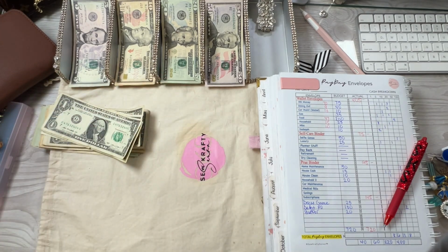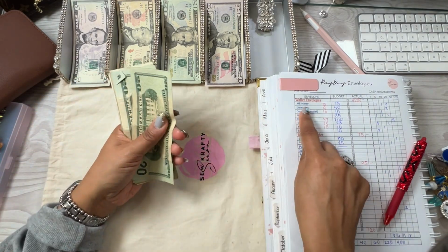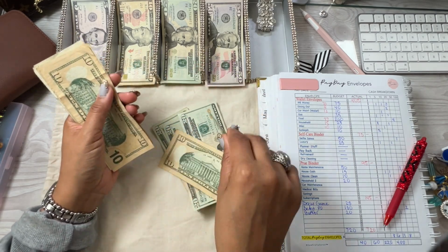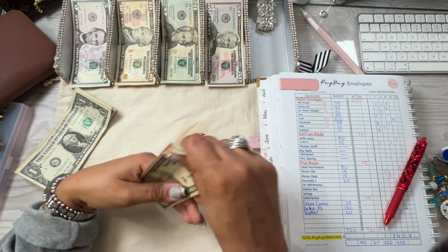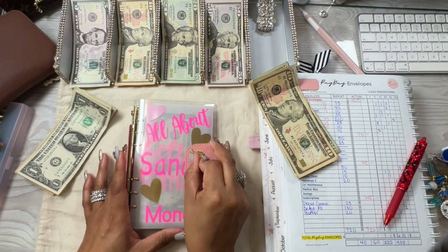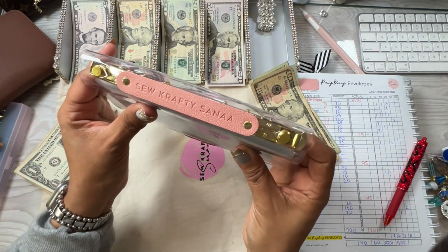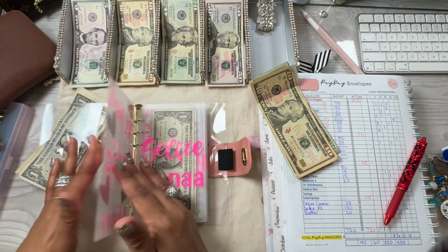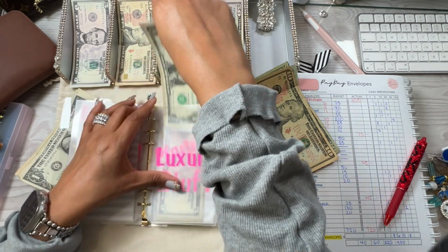Okay. So we all know that $70 is going to go to luxury because that was me money. So 20, 40, 60, 70. Whatever leftover money I have in me money is going to go into my luxury sinking fund. So I am going to grab my binder here. And these new binders are coming too. Yes, y'all see that? I have new binders coming, and they're going to be preset for you all. So luxury is going to get the remaining $70.